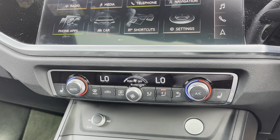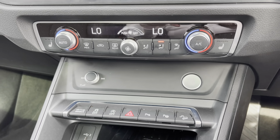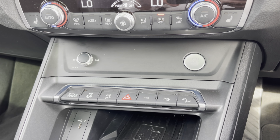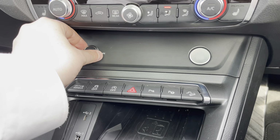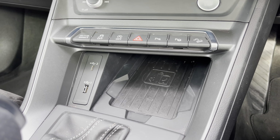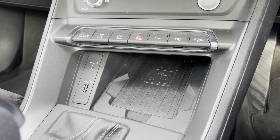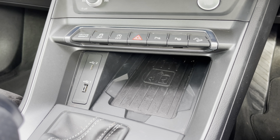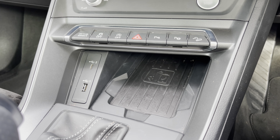Speaking of the summer, one thing I forgot to mention is this car does also come with the full panoramic sunroof. Down below, we do have some quick access buttons, as well as the car's hill hold assist button, the volume control dial, and the engine stop start button to work with this car's keyless go keys. Keeping those media devices nice and charged is the wireless phone charging pad, as well as a USB-A and USB-C port.